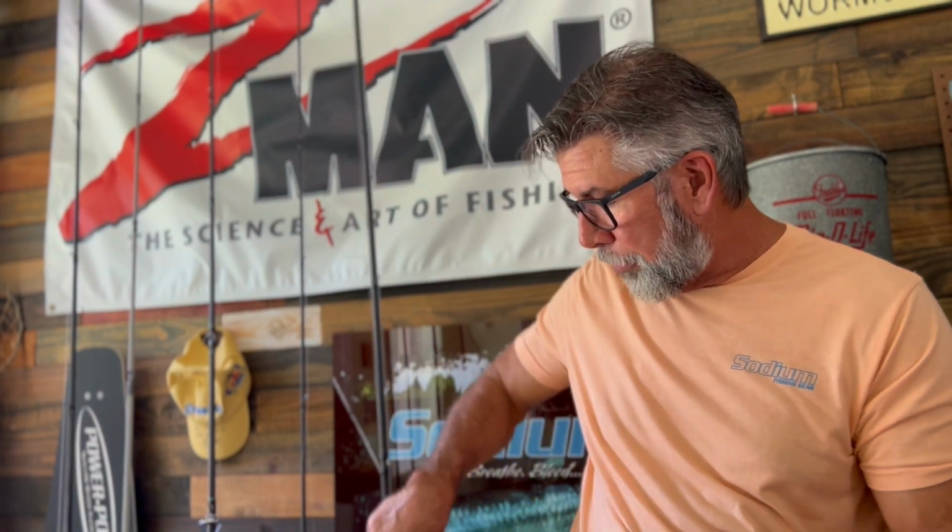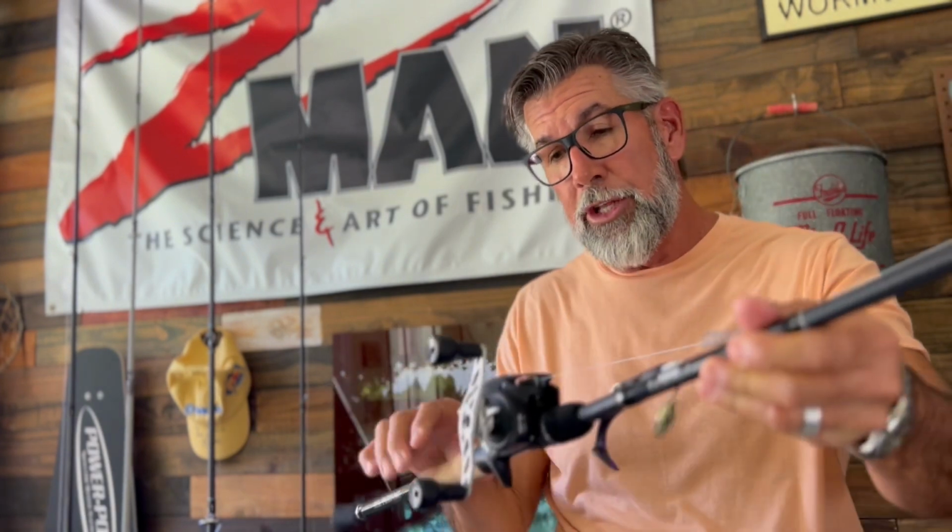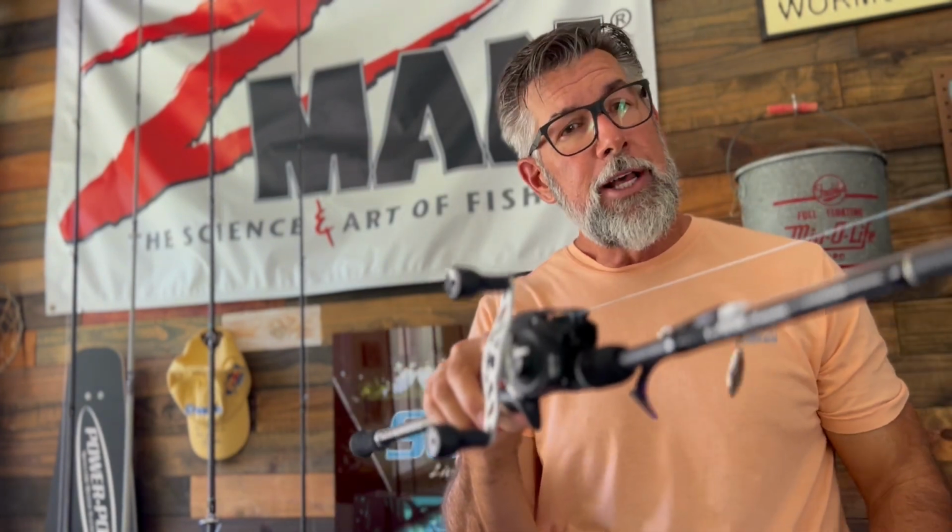So it is amazing. You're going to see a lot of videos on this particular reel. We've been needing a 200 size, something that has a little bit more line capacity, a little bit more drag, and this is the reel that's going to do it. You're probably going to be able to take up 32 inches per handle turn on this particular model.